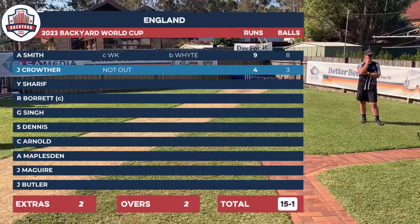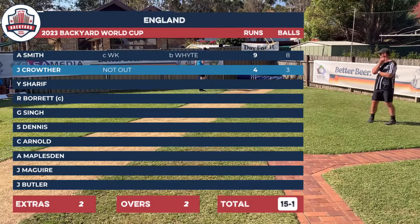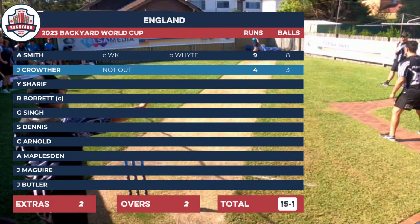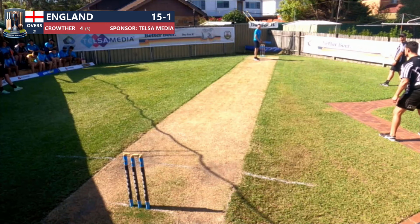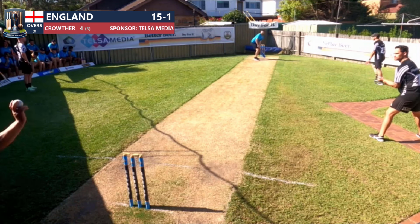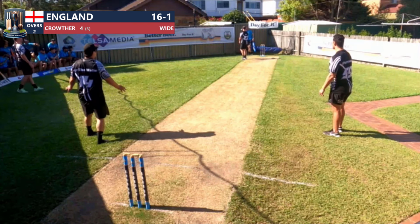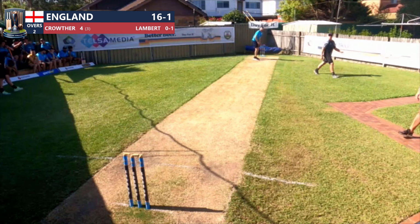It's a quick start for England in terms of runs. 3 boundaries already, but the loss of Smith, disappointing for them. It's just put a halt on things. Looks as though Blake Lambert will be the new bowler for New Zealand. He's done okay so far at this World Cup. That's a loose start. Up the wires. Cries of up the wires. That's what's written on the back of Blake Lambert's shirt.